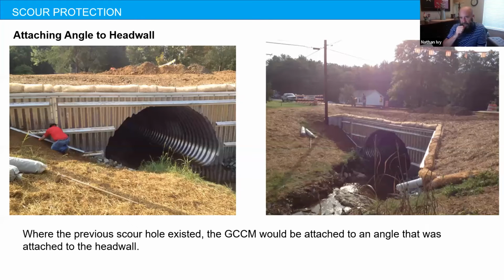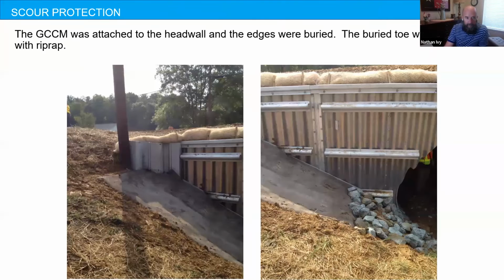Next application I want to talk about briefly is scour protection. They were getting a lot of scour on the side of this head wall during heavy rain events when water would come off the road and just go down right side by that culvert. So what they did was they put a piece of concrete canvas right there. They put riprap at the bottom. They just mechanically attached it to that existing steel wall.